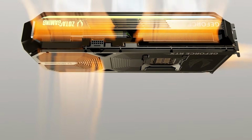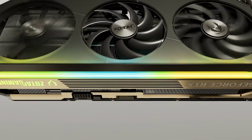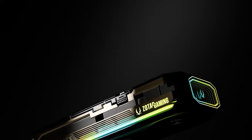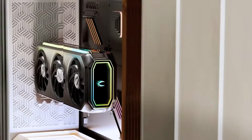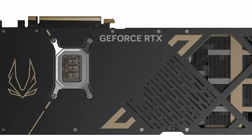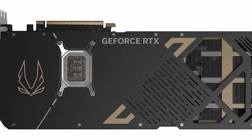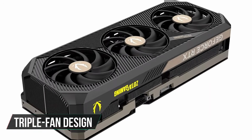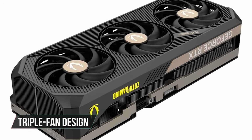The black and gold aesthetic reminds you of the good old Titan XP days, even though the overall footprint is substantially bigger. This is a gigantic triple-slot card that has a length of 13 inches. It's not going to fit into any ITX case with ease, and might even struggle with a lot of micro ATX cases. Thankfully, it runs cool thanks to the triple fan design.